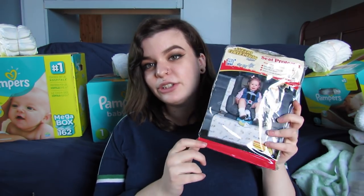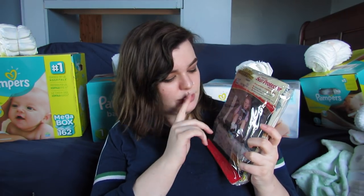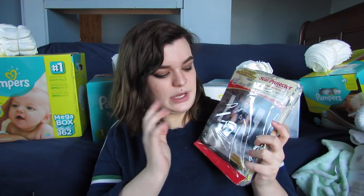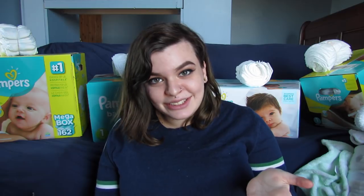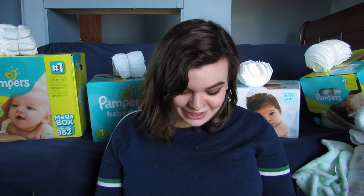This is a seat protector to go under the car seat so that if he drops stuff, it doesn't make such a mess on the seat. But we have leather seats, so it's kind of okay if he does, but the car was expensive. So.